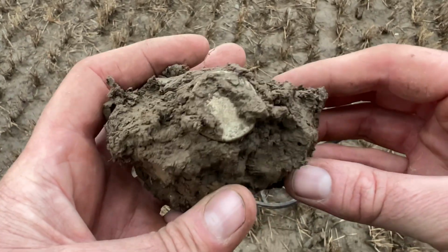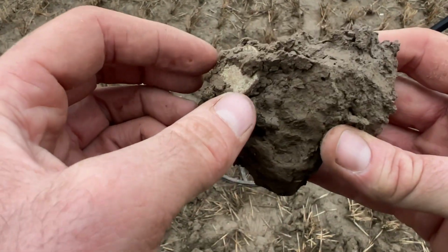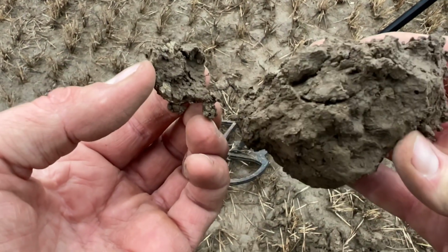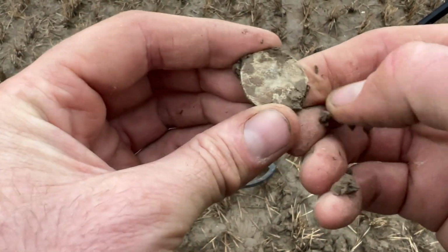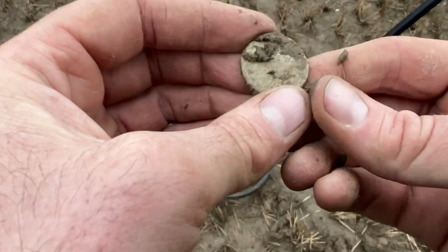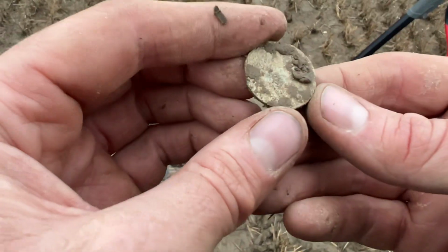Again, a very weak signal produces what might be a lead seal. 78, 88. It's definitely lead. Could be a hem button, but I don't see any holes. Nope, I don't. So I think it might be... No, it's not a seal. Is it a seal? Well, if it is, I don't see any lettering yet.